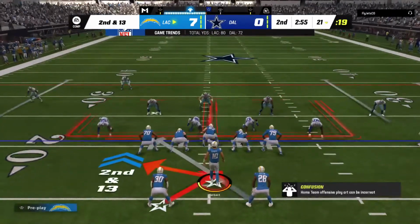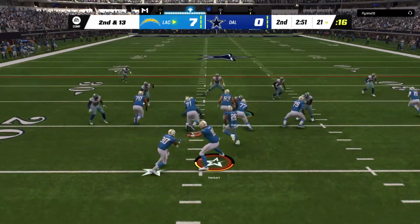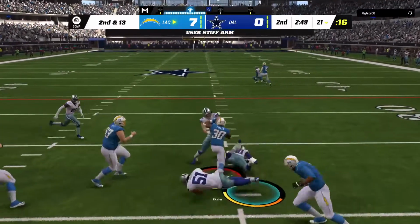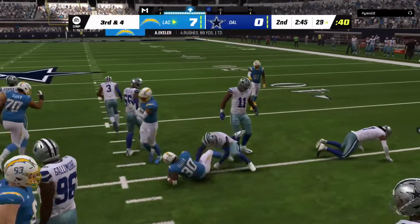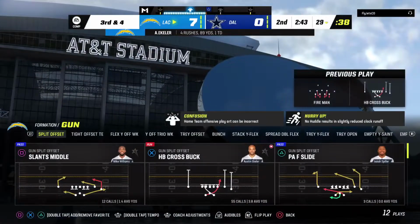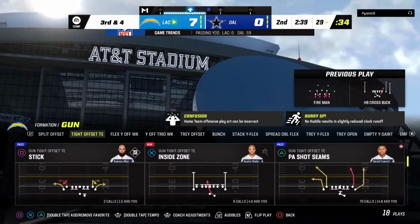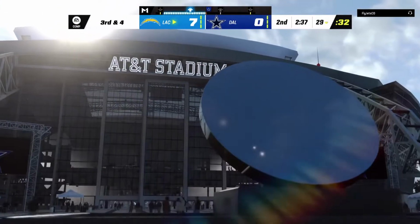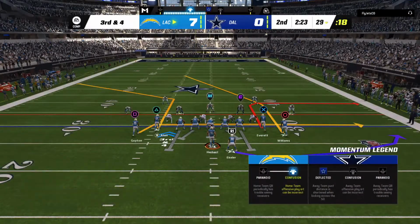A 3-yard loss to start the drive. They'll look to make that up and then some on 2nd and 13. It's Ekeler again, and a nice stiff arm opens room to run. He's able to plow forward up to about the 29, just shy of the 30. 88 yards rushing for him as he has been tough to stop here this first half. In search of 4 yards here to pick up the first down.